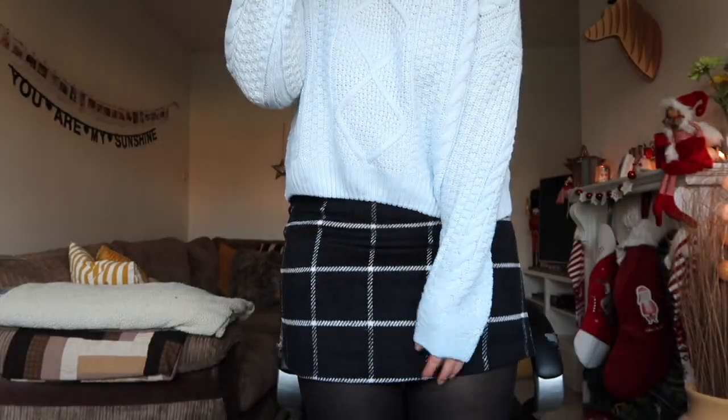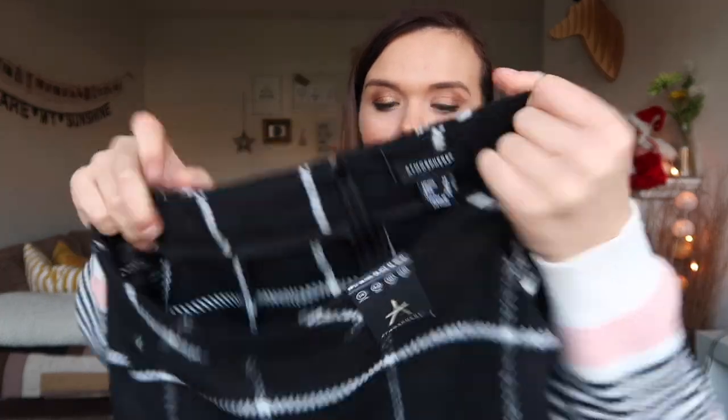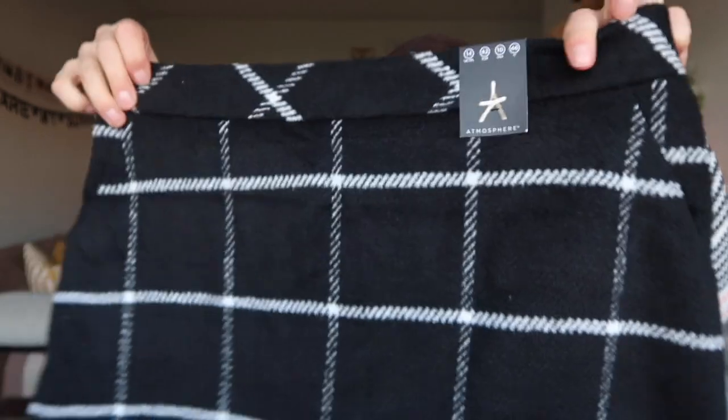And this is another tartan skirt, and this one is a little bit more structured because it has a zip, and this was £8, and I got this in a 14 again. And I'm just hoping that this one, given that it's a bit more structured, actually does fit me, because I find Primark sizes can be quite hit and miss.